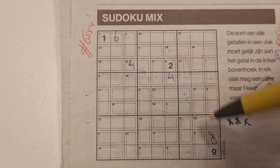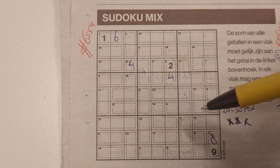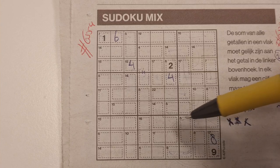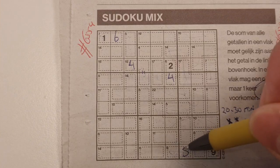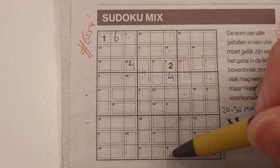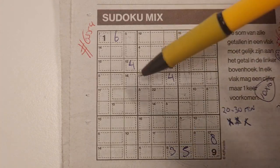Okay, we go to this big square. If I count all these numbers, I will know what number this will be. So 17 plus 8 is 25. 25 plus 5 is 30. 30 plus 10 is 40. So 45 minus 40 is a 5. In a box of 8, the combination here will be 3 plus 5 is equal to 8.